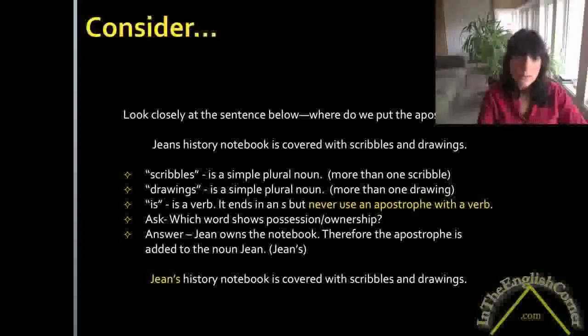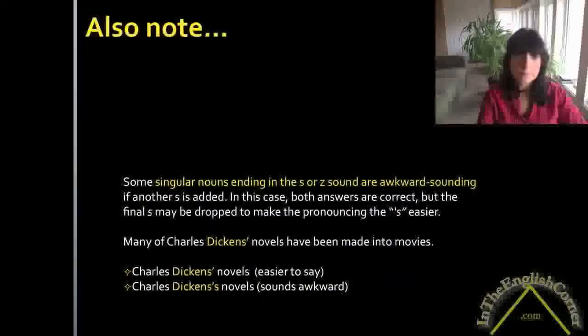So then ask yourself, which word shows possession or ownership? Your answer would be Jean. Jean shows ownership because she owns the notebook. Therefore, the apostrophe is added to the noun Jean. Your answer would be Jean's history notebook is covered with scribbles and drawings.